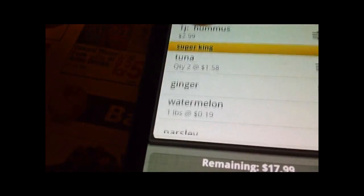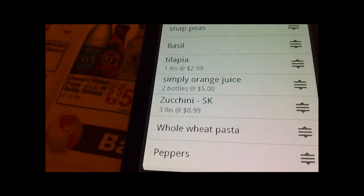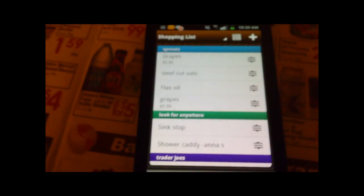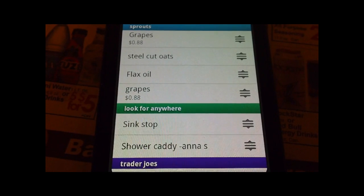But this is just an idea of what you do with the Out of Milk app. I love it, and I love it even more now that they've updated. So there's my little review. Sorry for the back and forth autofocus.